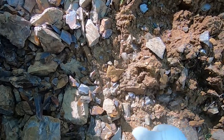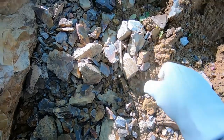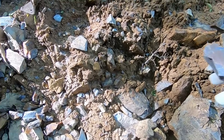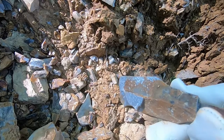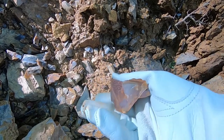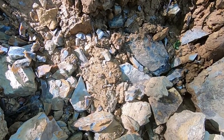I mean, that's just pretty basic there. Just different shards and pieces. Sun's coming up, gonna be a beautiful day. A lot of druzy on this too, so that's kind of neat. I mean, this is pretty cool looking stuff. There we got some druzy crystal on it. It's kind of cool. Just a lot of really pretty flint here in this area.